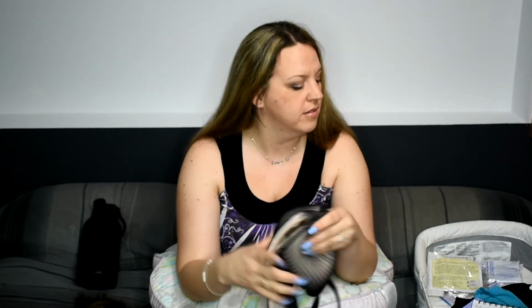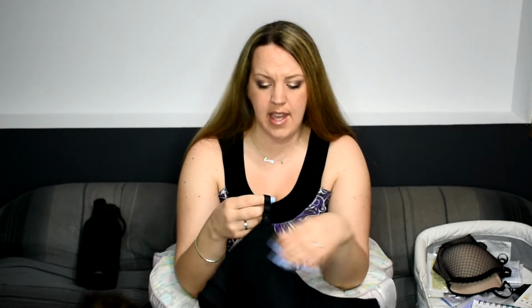So definitely look at Target to get your underwire bras. So I would recommend getting a sports bra. Sports bra, much needed at nighttime or when you're lounging around during the daytime with the baby. Definitely get a sports bra. Comfortable. And I got this one at Gordman's.